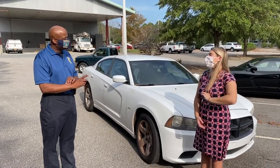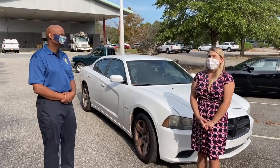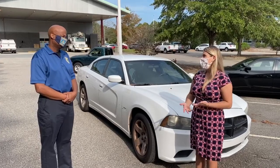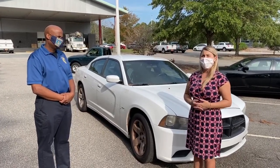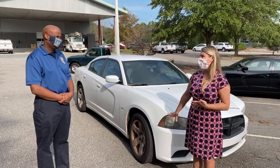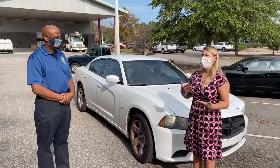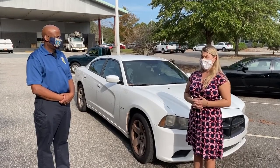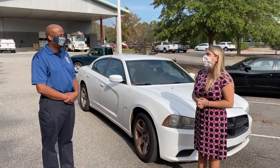One thing I did forget: cost. How much does a patrol car cost? So the cost of the vehicle itself is, right now, of course, that changes with the economy. Right now, we're paying around $25,000 for just the vehicle itself. But once all of the upfit, the equipment, the installs, everything, the complete package, we're somewhere right around $34,000 for a marked patrol unit. Wow.